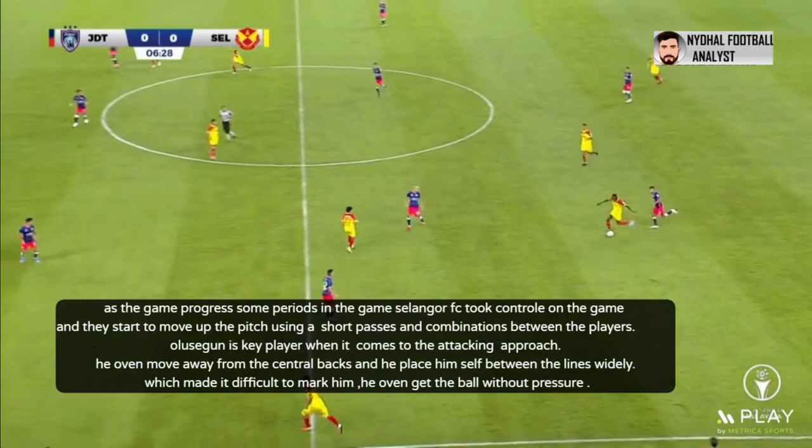As the game progressed, in some periods Selangor FC took control of the game and they started to move up the pitch using short passes and combinations between the players. Oli Zugan is a key player when it comes to the attacking approach. He often moves away from the center backs and plays himself between the lines widely, which made it difficult to mark him. He often gets the ball without pressure.